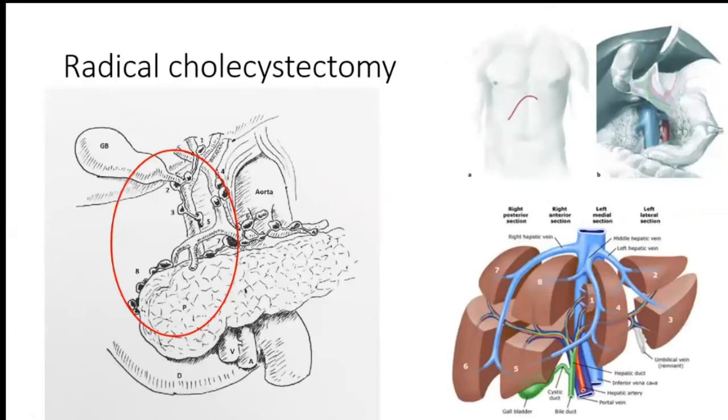So a little bit about the surgery. We're going to perform a radical cholecystectomy to include liver resection and lymphadenectomy, as well as plus or minus a biliary resection.